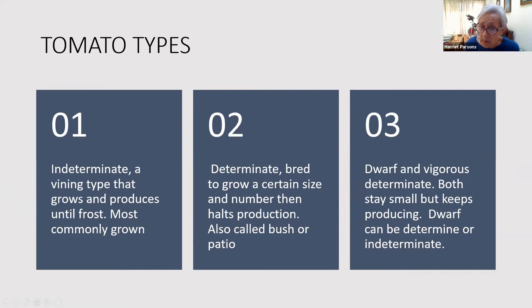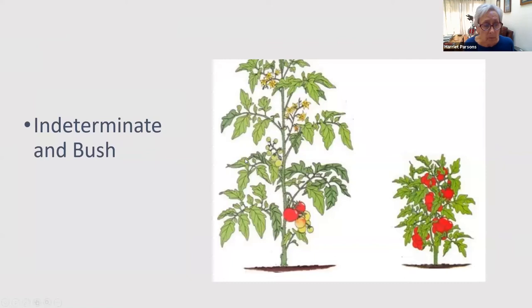There is now a vigorous determinate. And some of you may know the celebrity tomato. That's what that is. It grows bigger than a dwarf, a little bit bigger than a bush. And it's called a vigorous because it'll keep producing longer than a bush. So that's kind of a good tomato to grow if you don't have a lot of space.